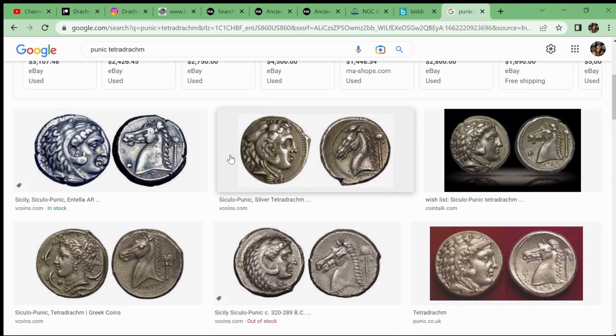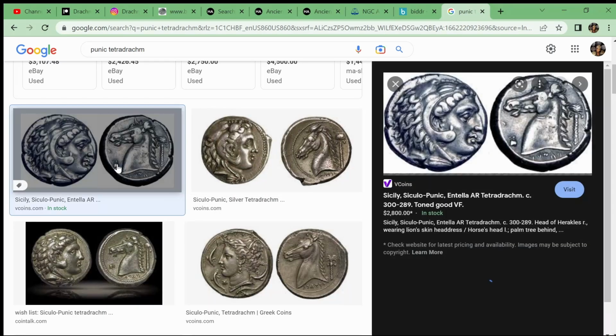Yeah, I think so. I just pulled up on Google Punic tetradrachms. I think we can look at some of these and just sort of show how different these coins can be. Even though all the coins you see here, besides the bottom left, are the same type, the dies actually vary considerably. And Antoine, just to make sure, you can see my screen, right? Yeah, I can see. Okay, great. I just wanted to verify before I kind of talk about the style here.